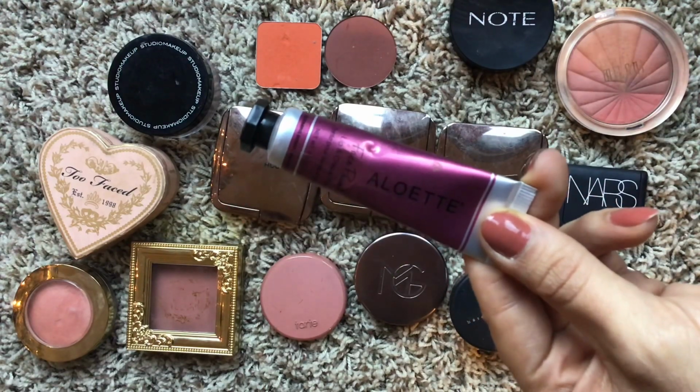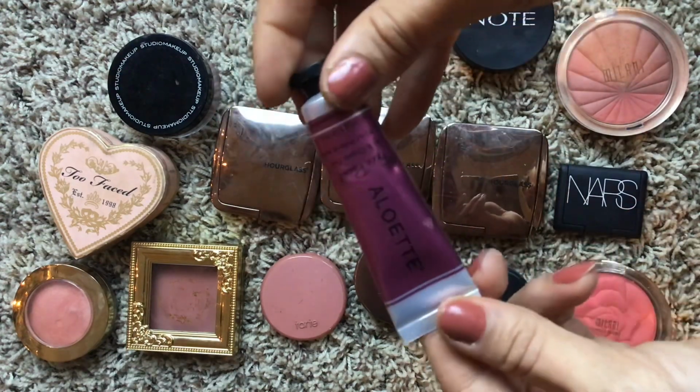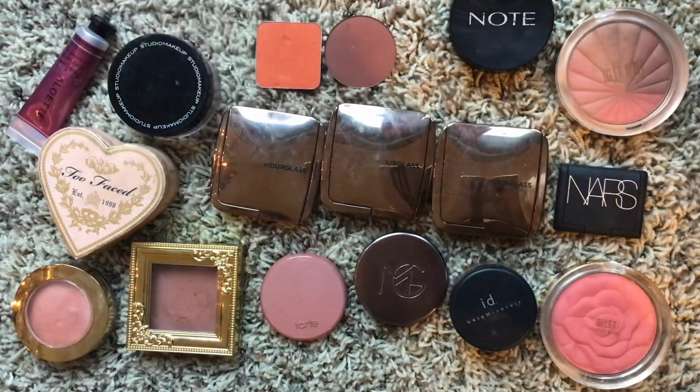But then I don't think they make it anymore. But yeah, I think maybe I just need to give it a try and work it into my routine. I just think the way that my makeup routine is now, it doesn't serve well for a cream blush, but I could also change that. So those are all my blushes, I believe.